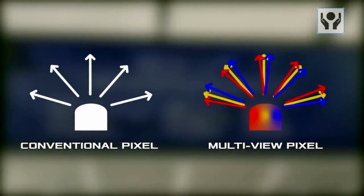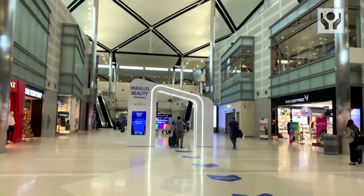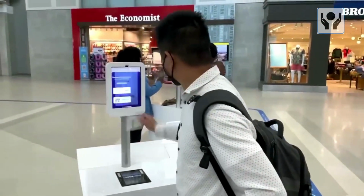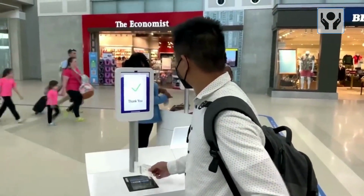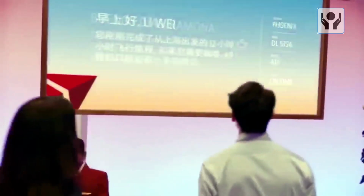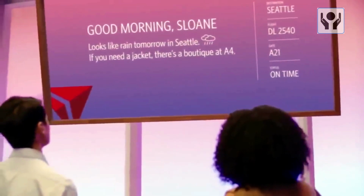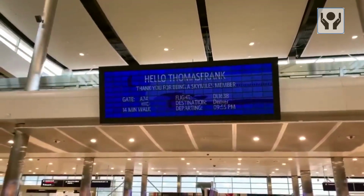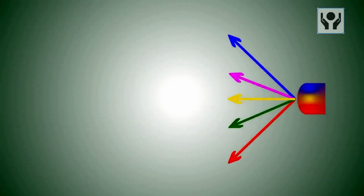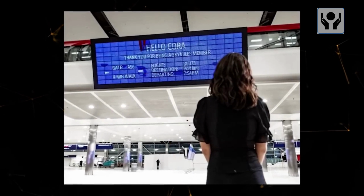After scanning the face through the camera of a digital kiosk, computer vision technology identifies the passenger and their location relative to the screen. After that, the system displays personalized information on the monitor that can only be seen from that viewing angle. At the moment a person moves relative to the display, the content automatically adapts, making it seem to the viewer that the display remains unchanged. So, 100 passengers can simultaneously look at the same board and see different information they need only.